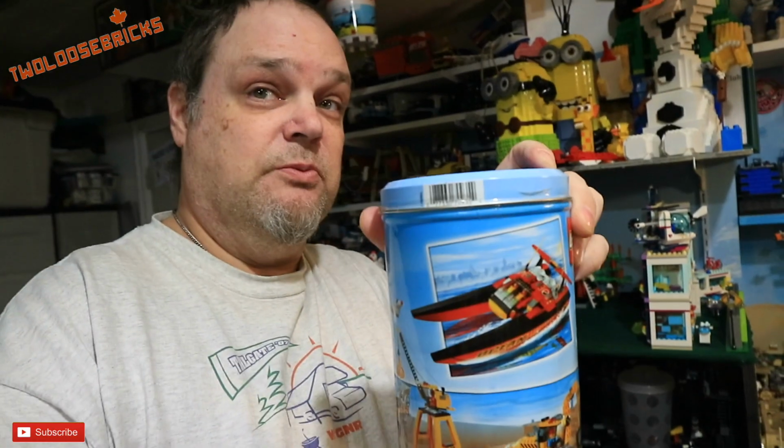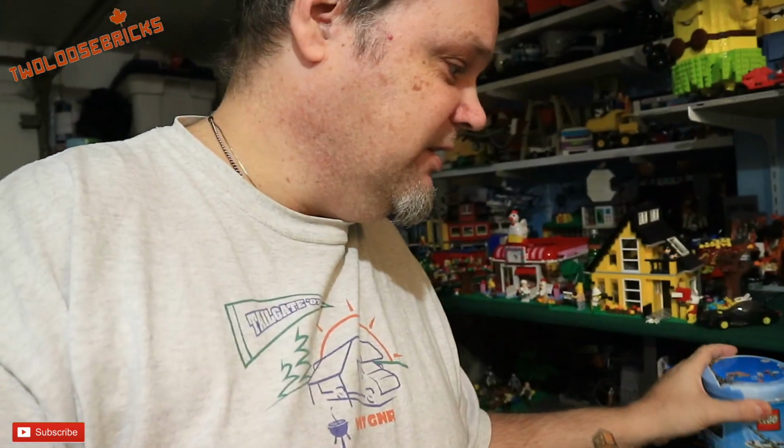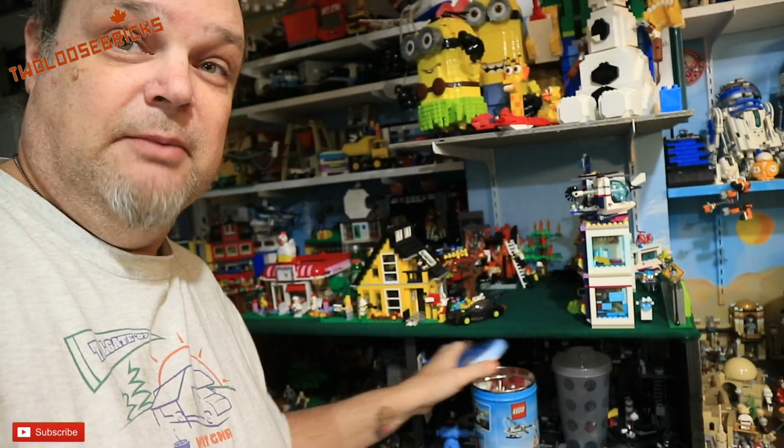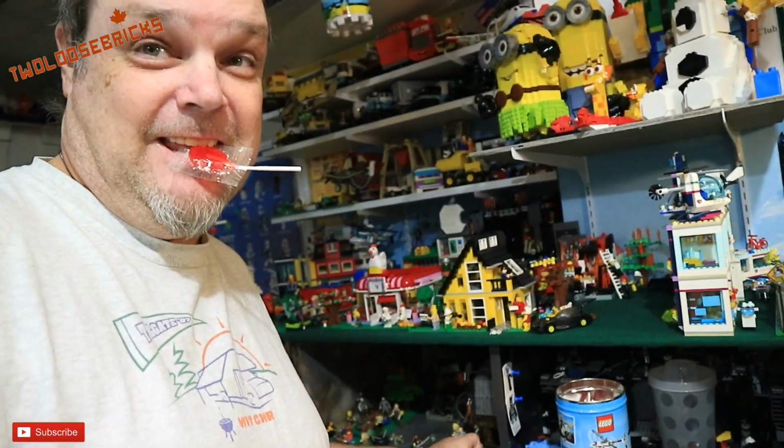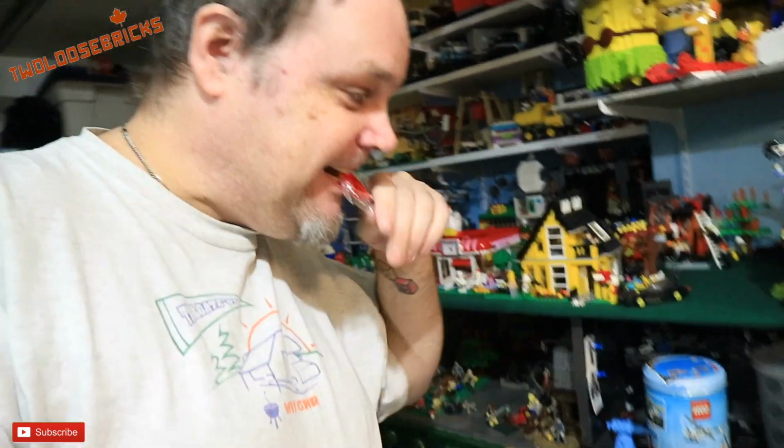So now this one, I got something in here, and I'm gonna have one. It's a sucker, actually. That's where I keep my treats. I keep them hidden down here in the Lego room so other people can't get at them.